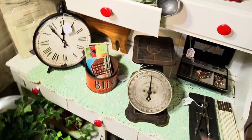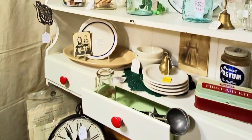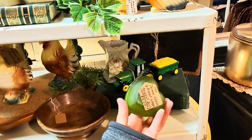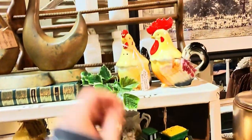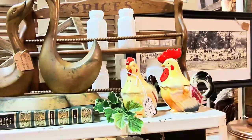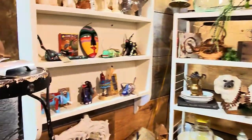Of course I had to test it to see if it works. It still works, so I thought that was pretty fun. Makes a great display. You don't have to use it as a scale, obviously. A little Westmoreland trinket heart. It was only $7. That's a great deal for that. Some roosters up here, and some brass swans, little copper pan.